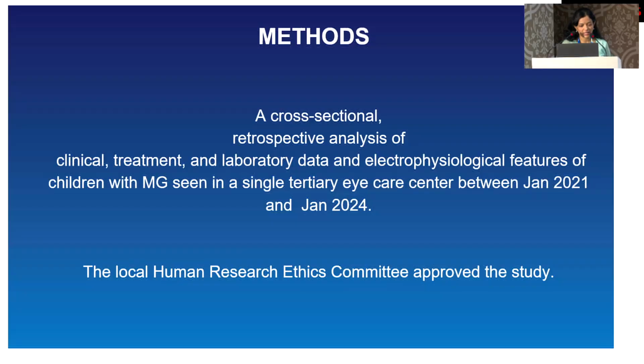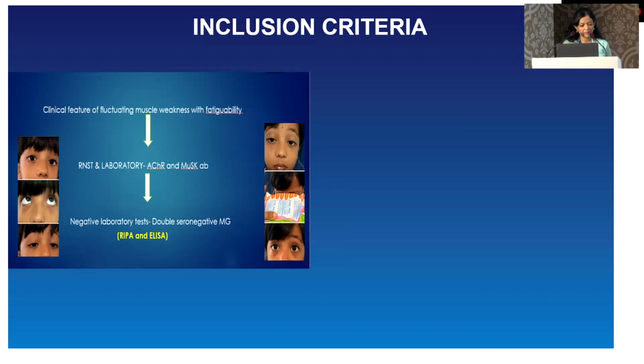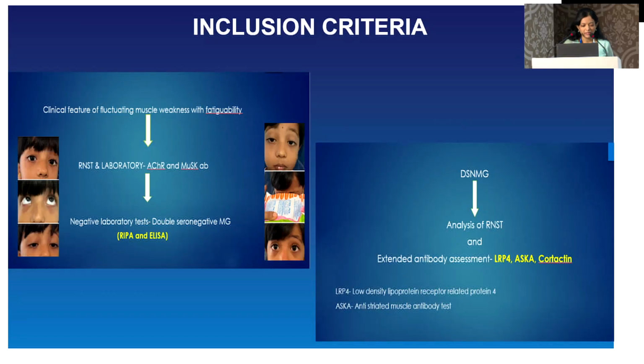It was a cross-sectional retrospective analysis, and local ethics committee approval was obtained. So we included all the children presenting to us with fluctuating muscle weakness and fatigability, in whom acetylcholine receptor and anti-MuSK antibodies were negative, and they were labeled as double seronegative myasthenia gravis patients.